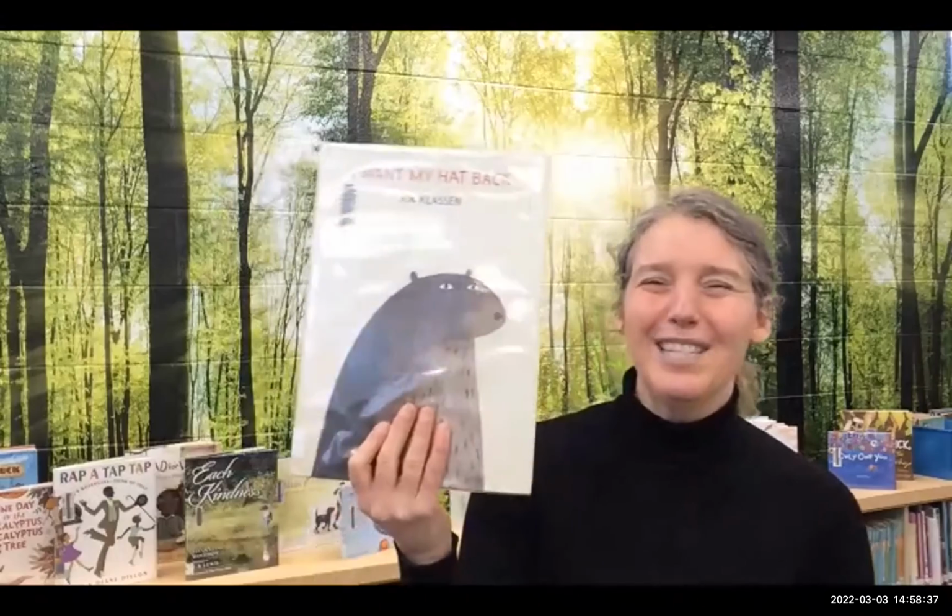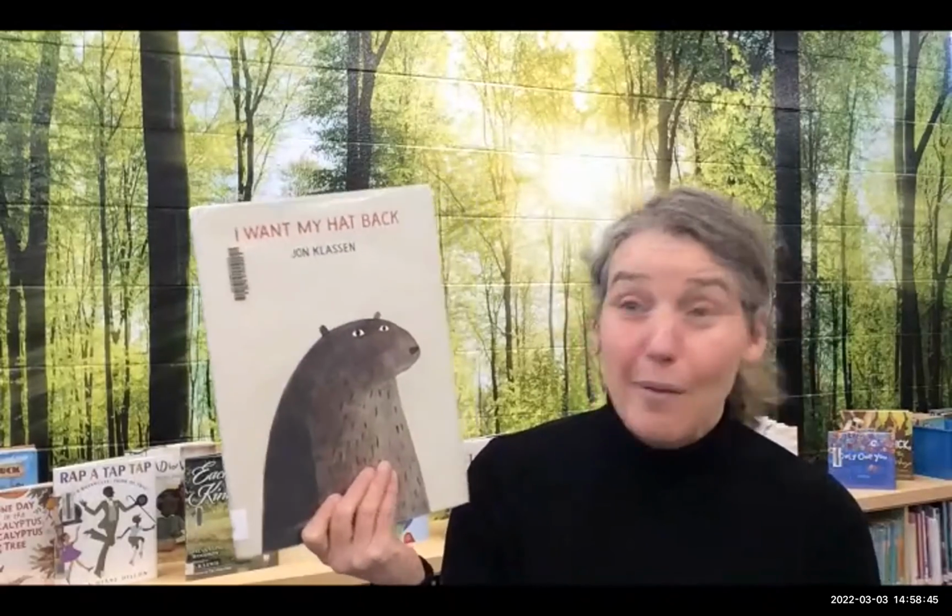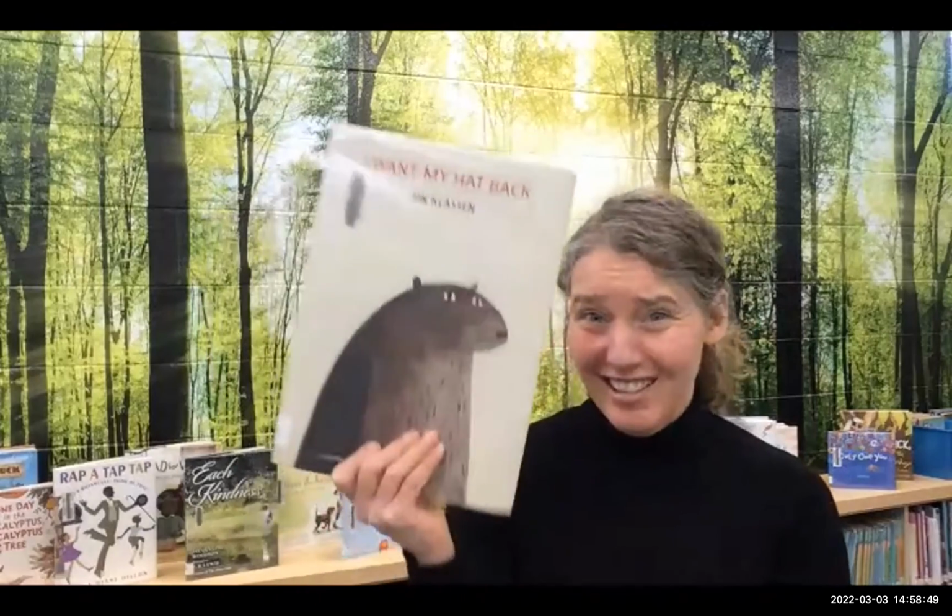One more thing I want to mention is don't forget about picture books for your older readers. There are some fabulous picture books out there. I think I mentioned this one for our early readers. I read this to some high schoolers to talk about storytelling not so long ago, and they absolutely loved this story, I Want My Hat Back. And it's very surprising and a little dark, so it's a lot of fun to read.